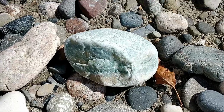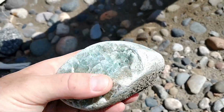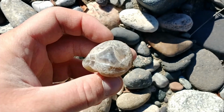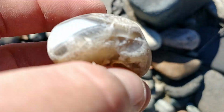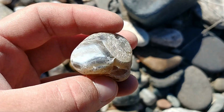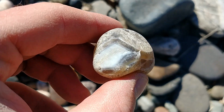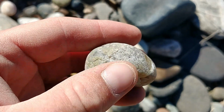There's a nice piece of aventurine. Pretty good chunk. Got some pretty good green sparkles going on. Nice, this little guy was glowing in the sun pretty good. Got a nice little banding pattern going with it. If I can get it to focus. There we go. A little triangle in there. I am curious what makes the little triangle patterns inside of agates. I find it quite a bit here on the Yellowstone. Like perfect little triangles all the time. It's crazy.